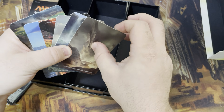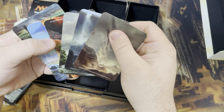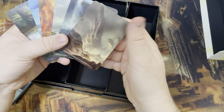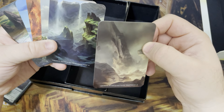They're really thick. They have some weight to them. Oh, like a credit card. That's what they feel like. They're like that kind of credit card plastic, basically. That one's upside down for some reason. That's odd. But there are 6 of them, and they're just awesome, full artwork in keeping with the Zendikar theme again. And you can use these as dividers too.